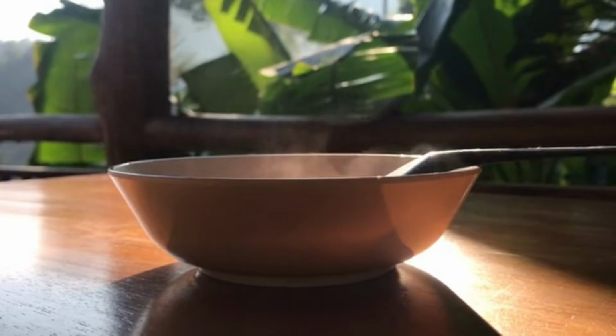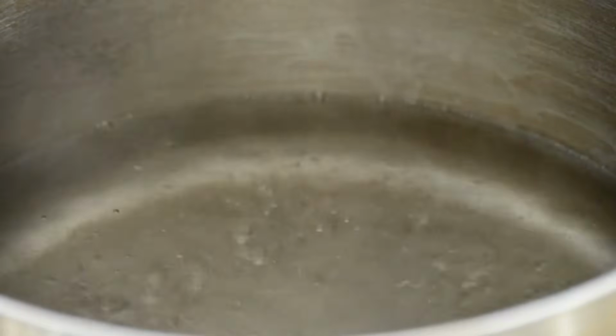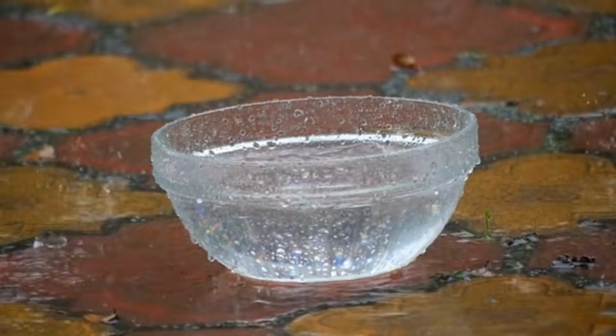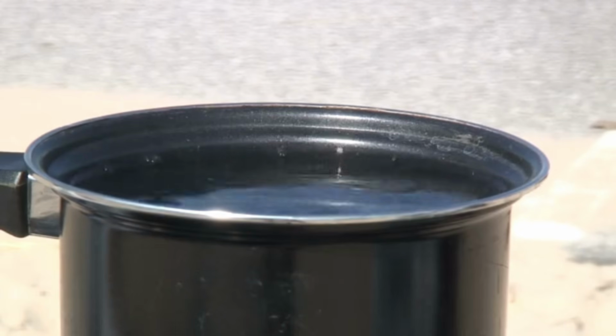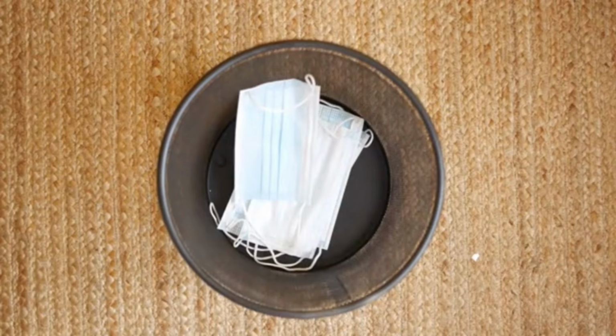That is all. Place the bowl in direct sunlight. Fill it halfway with salt water, dirty water, pond water, or any water source that is not safe to drink. Place the cup in the center of the bowl. The cup must be shorter than the rim of the bowl so the plastic can drape over it without dipping into the cup. Stretch the clear plastic over the top of the bowl and seal the edges.